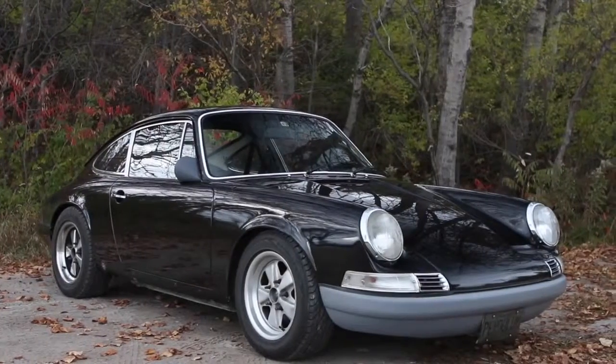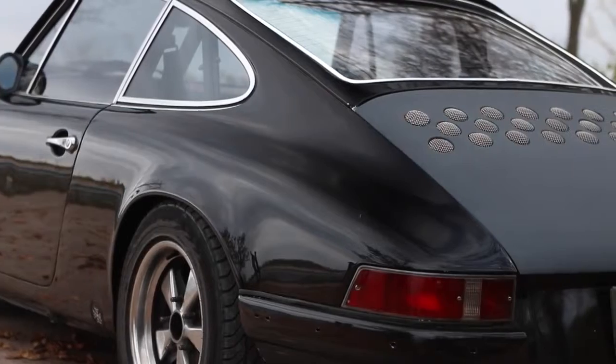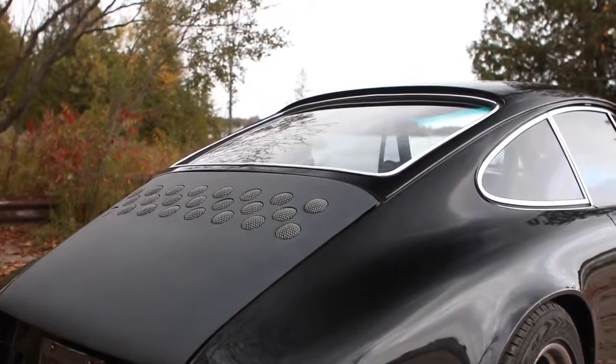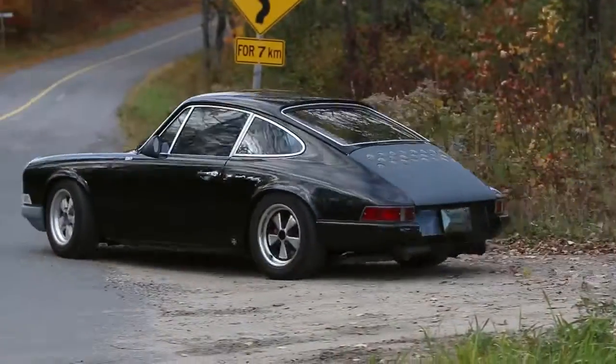I took a lot of the trim off, the badges off, the bumperettes off, and lowered the ride height. I've done things like the deck lid, just to come up with something that looks, to me, smoother and cleaner. The plan is to make it a long-distance touring car. Definitely on the bucket list is Tail of the Dragon.